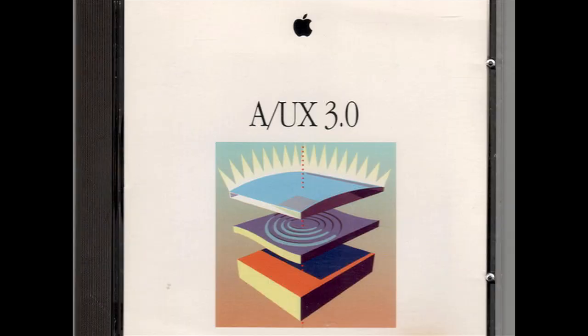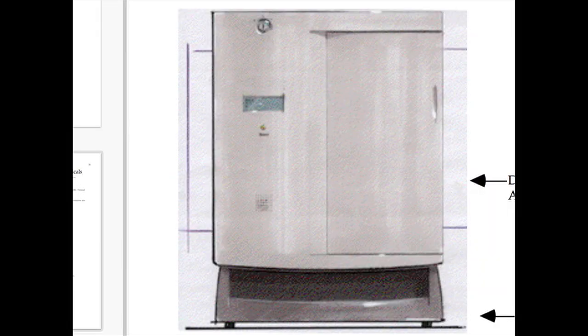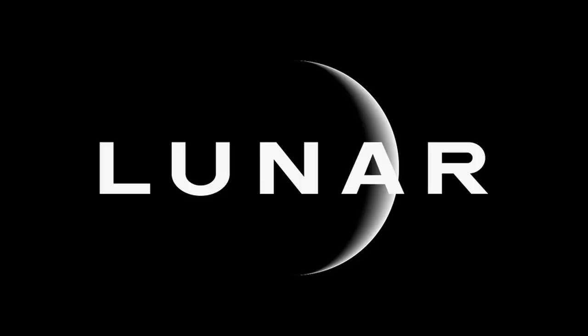Now, AUX was not rewritten for the PowerPC, so development had been discontinued at that point. Apple approached PowerPC partner IBM to use their successful Unix flavor, known as AIX, since it was 100% PowerPC code. On the hardware side, a new design was commissioned. Apple contracted Lunar to help design a new network server product.